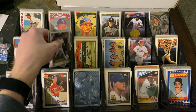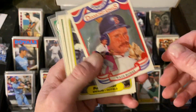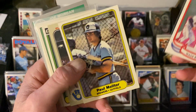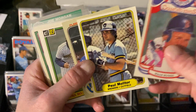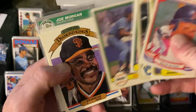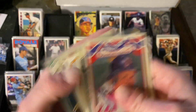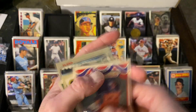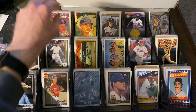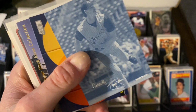So back here, we've got some early to mid 80s madness here with Diamond Kings Boggs. There's a Molitor '83 Fleer, '83 Donruss Brett, '82 Donruss Brett, Diamond Kings. There's a bunch of Morgans and Fleers and one Donruss there. So some Morgans there. Those are all nice. Once again, these are all dimes. So this is a really weird and random subset.